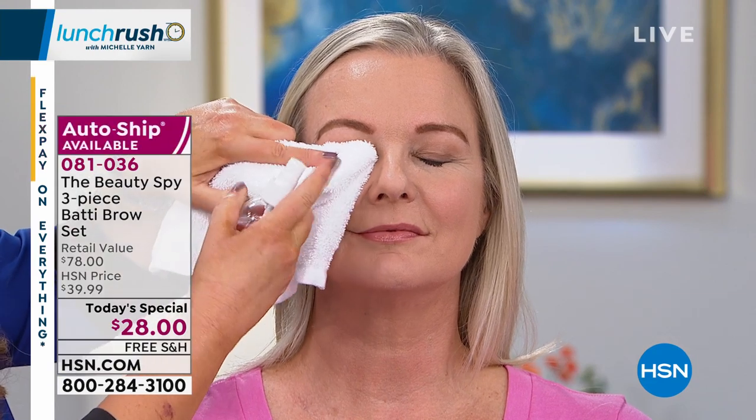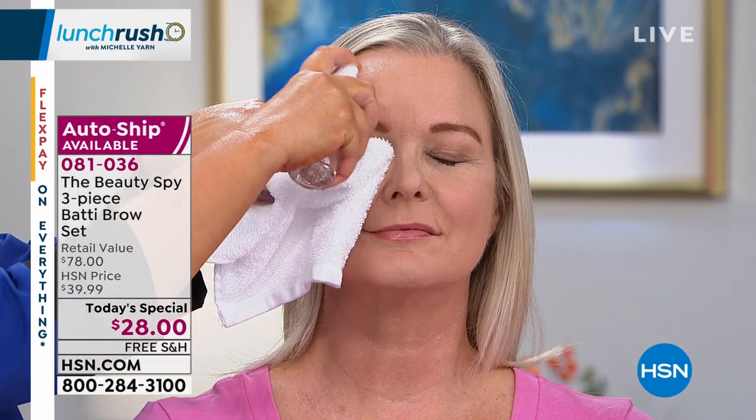This is a product that when we were over in South Korea, they told me about. I was like, I don't know. And then I tried it and it's been a game changer. So let me just show you. She's gonna close her eyes. I'm gonna put a towel in front of her eye because I know she has a little bit of eye makeup. But I think it's important to see this.